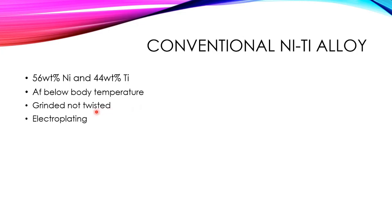So to overcome this problem, we start to electroplate the files. How do we start? We start electroplating the files. What is electroplating? Electroplating is to establish the final surface finish, to achieve a smooth surface or to remove the surface material to make it smoother. Electroplating is just a procedure to remove some surface defects so that it is smoother.